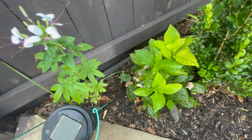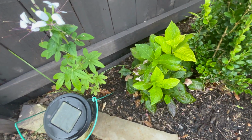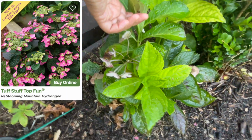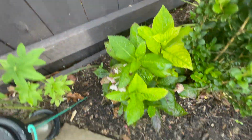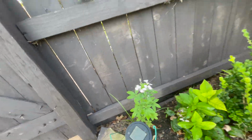This is Tiny Tough Stuff Aha. It does show some signs of chlorosis or iron deficiency. It has already bloomed, has some of the leftover blooms. I don't know if it's going to bloom again. I think it's reblooming, but we'll see. I have a cleome there.